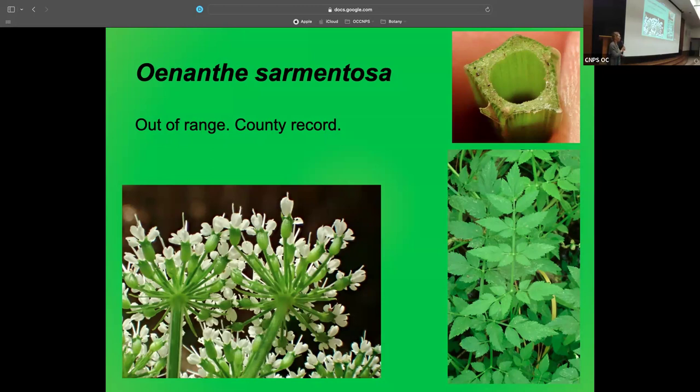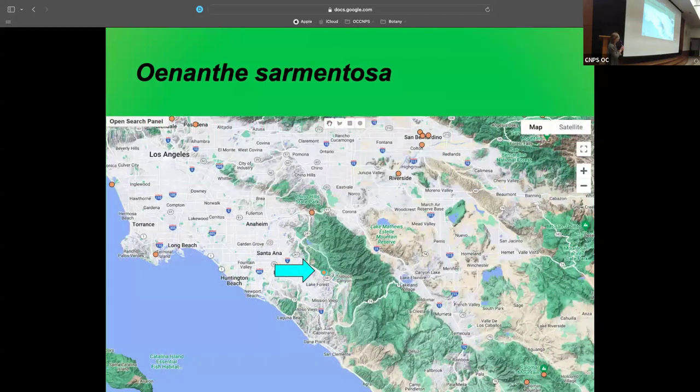So in the 40s, it was a record, let's see, I have them on the map. It was a more coastal record and not even an Orange County record. So I believe that was the one up in the Long Beach area. So this plant is known from more aquatic situations, in riparian locations. It really speaks to a time when Southern California looked a little bit different, where there would have been more wetlands and marshes.